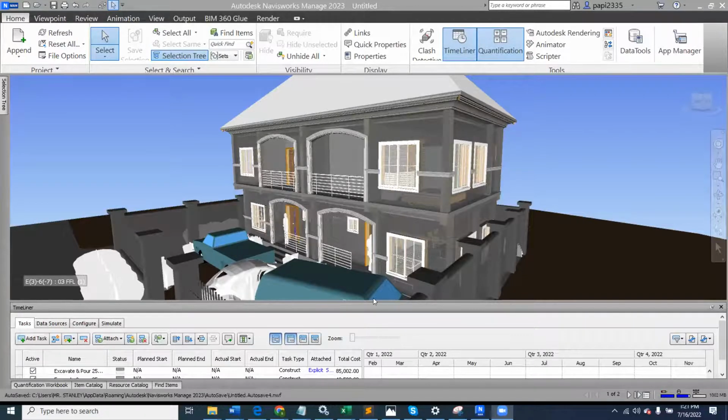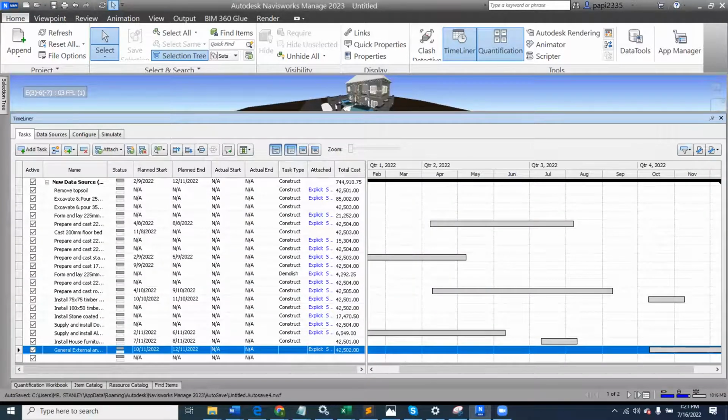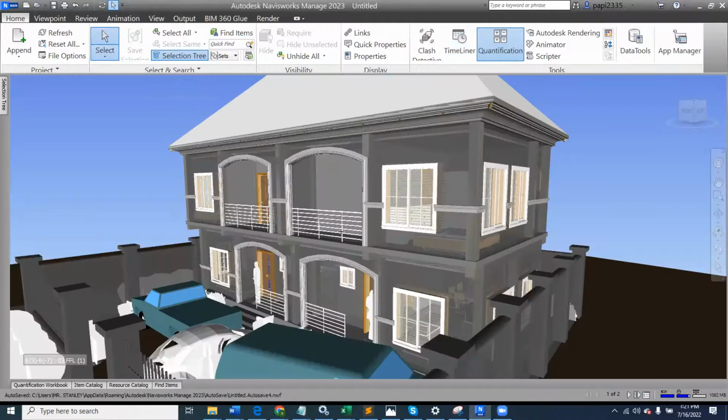Okay, there is a question here that says, when we overcount, how do we handle it? Yes, when you overcount, if you can find exactly where you have counted wrongly, you can just go and delete it. And when you delete it, you can easily do updates, refresh.